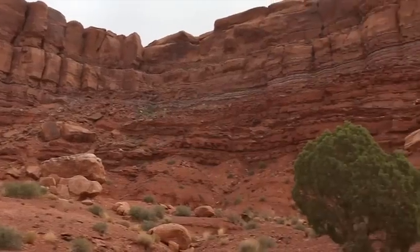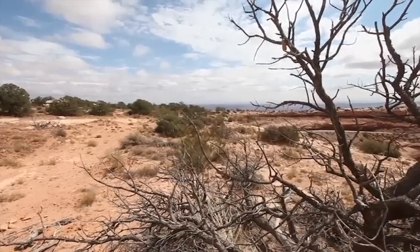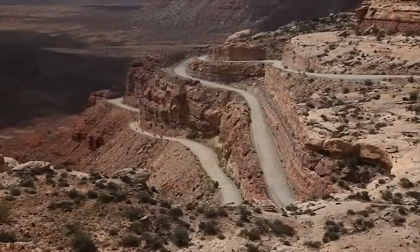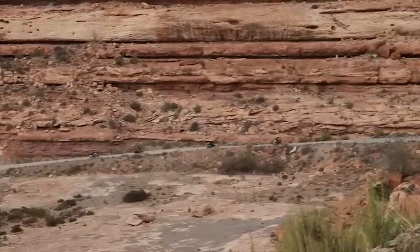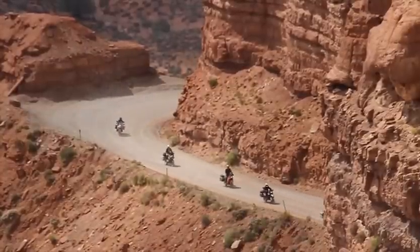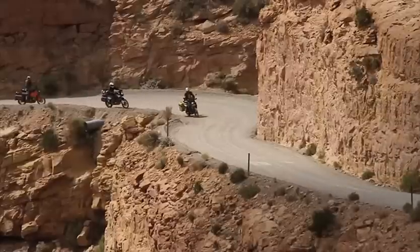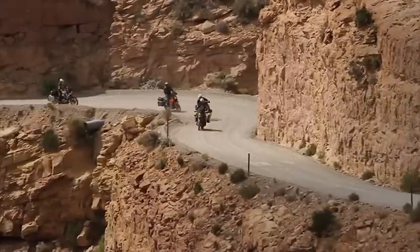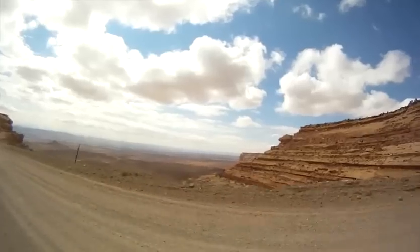The valley gives way to a steep cliff face and the Moki Dugway reveals itself. The steep gravel road ascends 1,100 feet in 3 miles. It is a graded dirt switchback road that is carved into the face of the cliff edge of Cedar Mesa. This road was originally built to accommodate the uranium ore trucks of the 1950s. The overlook at the top gives a breathtaking view of the Valley of the Gods and the distant buttes of Monument Valley.